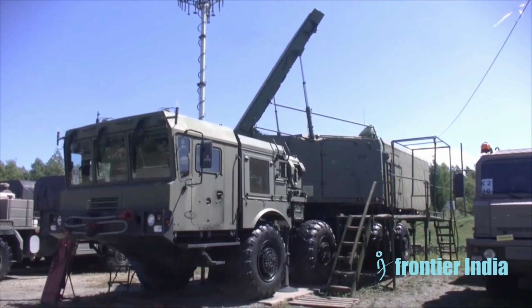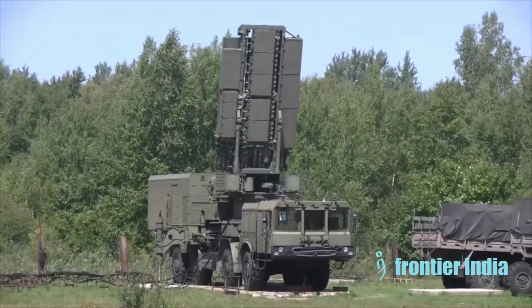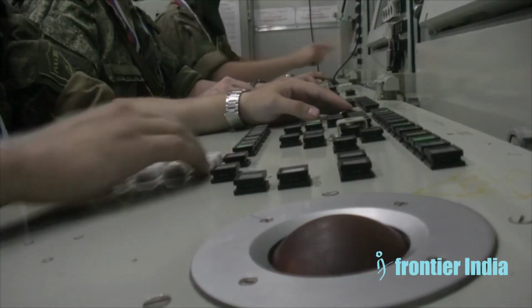Particularly noteworthy is that launches of 48N6DM SAMs were carried out, at least from two launcher units, 5P85S2. When we consider the information presented in the video, we arrive at the following conclusions.